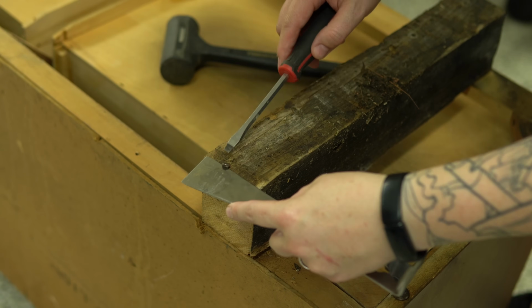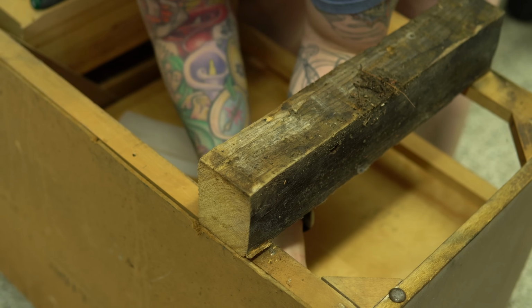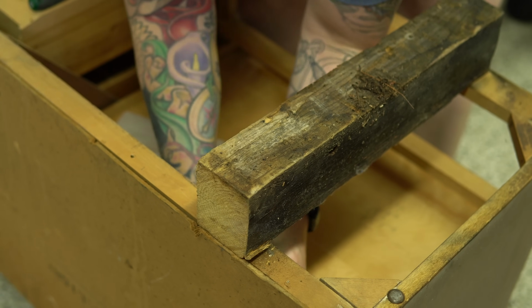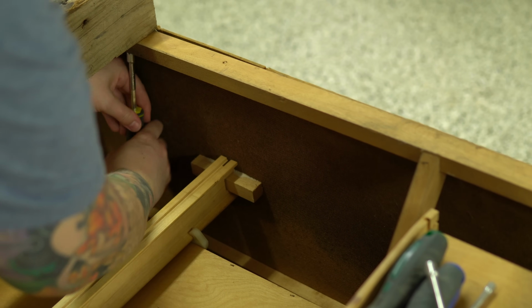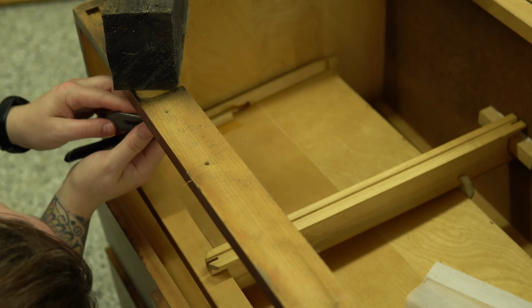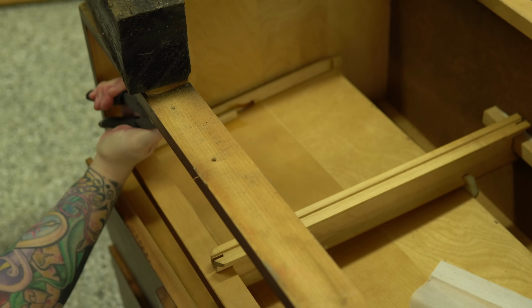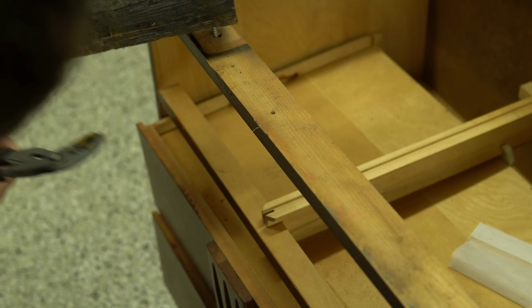I already know that the honkin' chunks of wood that someone bolted to the bottom of this were probably a big portion of the smell that I was smelling, as well as what you can see on the inside of the backer board. There was some mildew there, but these legs were the worst. They were so damp, and honestly, I'm watching this back now and I'm cringing because I didn't have gloves on and I probably should have. Ugh, gross.